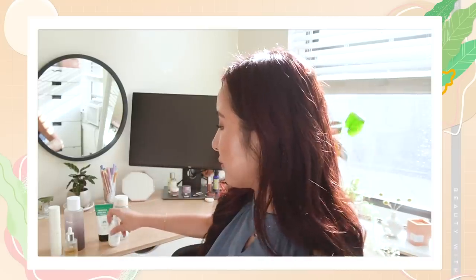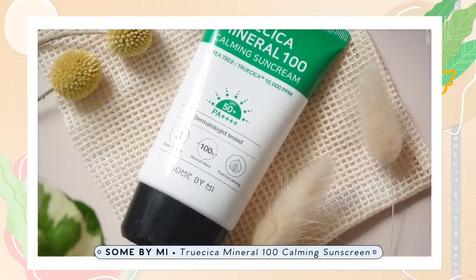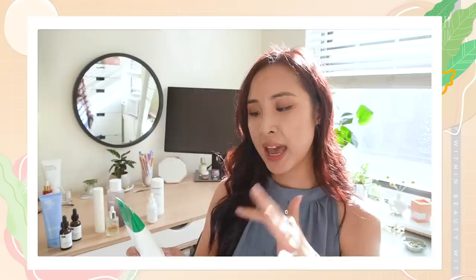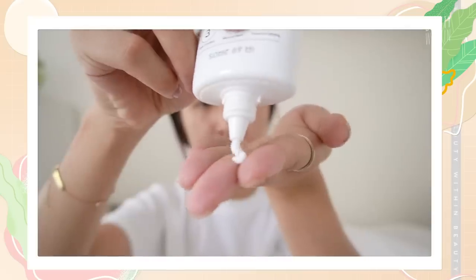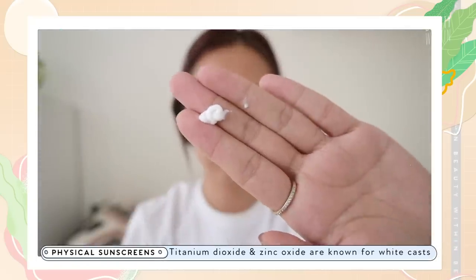There's that, and then for the sunscreen, this is the Sun By Me. This one has tea tree, it's got Centella Asiatica, and it's a mineral sunscreen. But like the Neogen you were talking about, even though it does have the more traditional white filter, it blends out and becomes invisible.